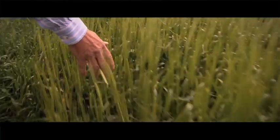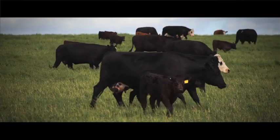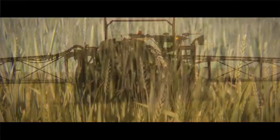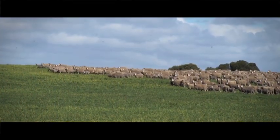The farmers have adopted much better practices for establishing crops and grazing their livestock right across the state. So the adoption of reduced tillage and more recently no tillage with keeping stubbles has seen a dramatic improvement in the amount of protection on the soil throughout the year.